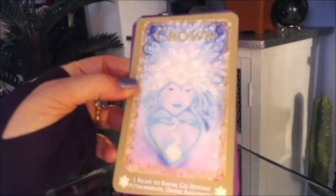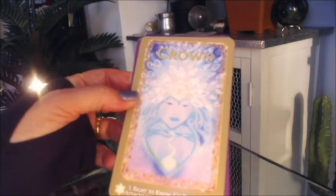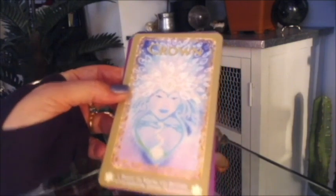Let me start by mixing the Star Child Oracle and take a look at that as a focus. Here you go. This has fallen out, and I will look at the top. Okay, the crown. You have the right to know, go beyond attachments, and divine attachment. Your goal should be divine attachment. This is the crown. Let me put this at the top here and take up the fine arts. We have that Ace of Cups. I'll put that over to the top.